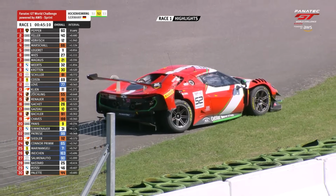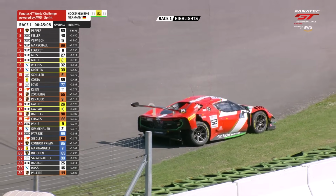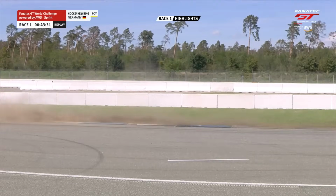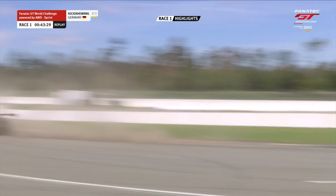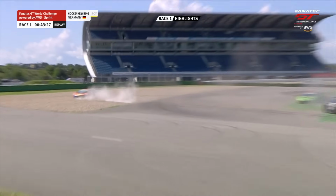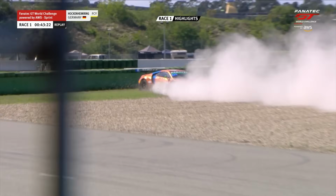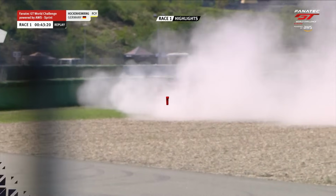And that is a rather damaged Ferrari for Andrea Bertolini, and that's not something you see very often. So Bertolini has had a big whack with a wall somewhere. Yeah. Let's have a look then. There's a spinning Lamborghini, and as others try and avoid, I think Bertolini ended up taking evasive action. That's the Honda going off. Yeah. So he's into the wall. Oh, he hit a big time.